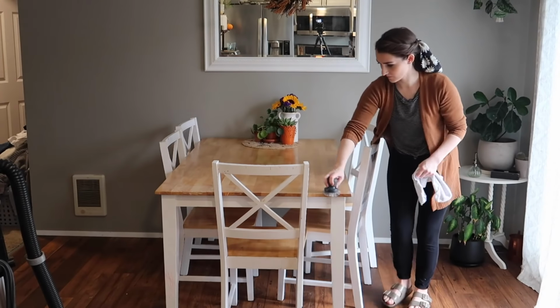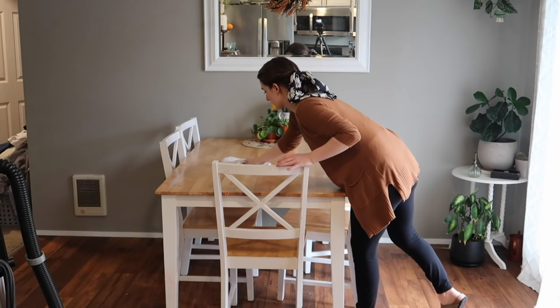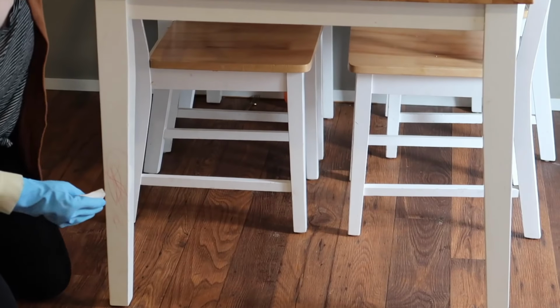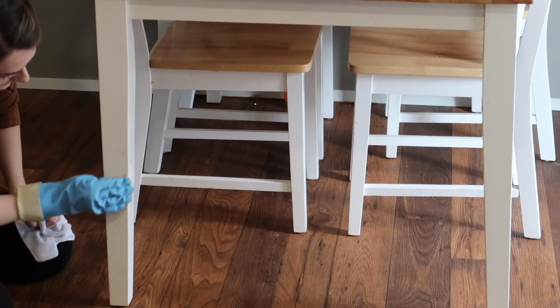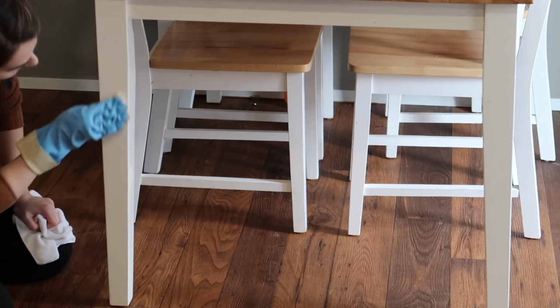And there's also a bunch of pen marks, marker, paint. Haley has done some artwork with a crayon on the legs of the chairs and the table, and so I'm just going around with a magic eraser and cleaning off all of those marks.